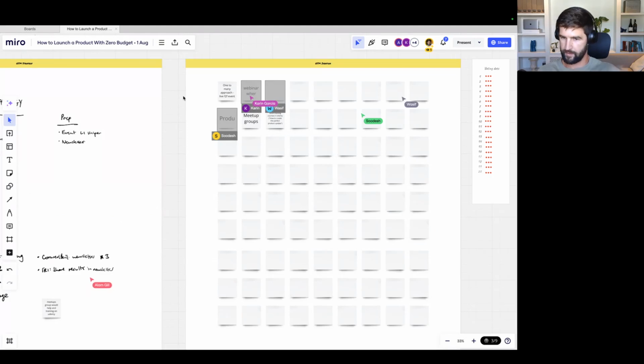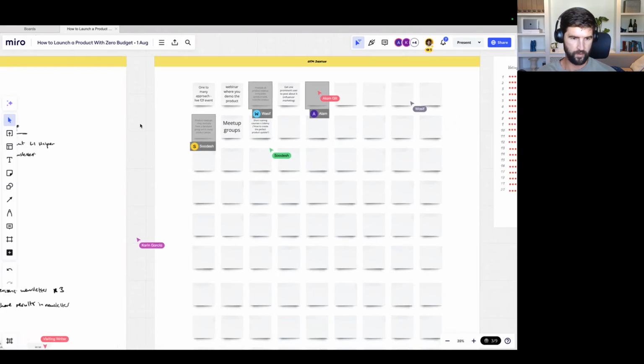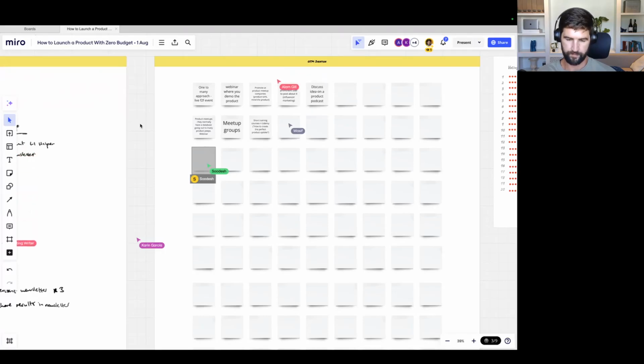Awesome. So a 3-minute timer for this exercise. The more creative, the better, by the way. And quality does come through quantity. So just get loads of ideas down and we'll see which ones seem most valuable. We'll also think of the constraint of bootstrapping. So very limited on time, plus no budget.